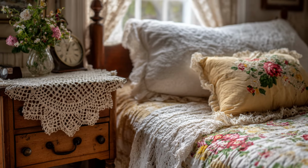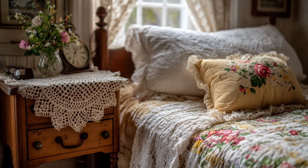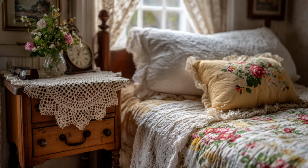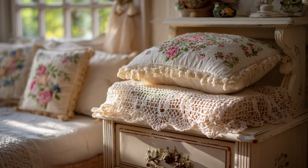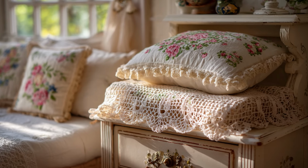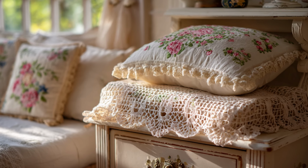Textiles play a starring role here. Drape gauzy curtains over the windows to let filtered sunlight in. Add a patchwork throw at the foot of the bed, or a crochet doily on a bedside table. These small details lend the room a gentle texture, offering both comfort and a sense of quiet nostalgia.